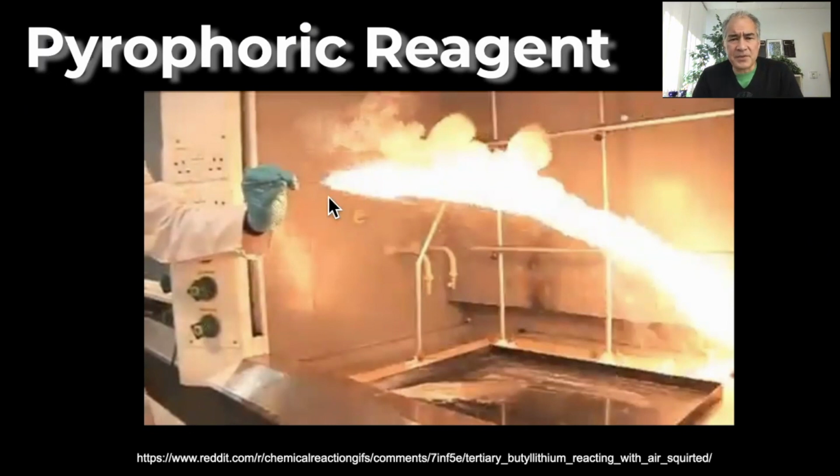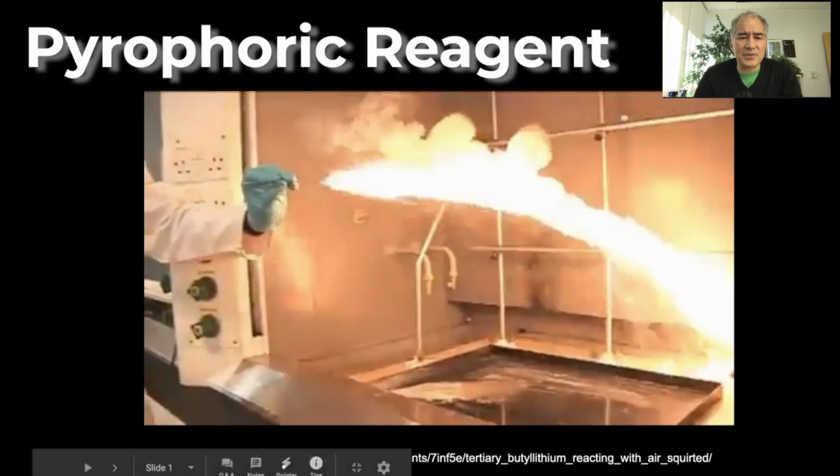I'm starting off with a picture of a chemist squirting some of these reagents out of a syringe, a solution of one of these pyrophoric reagents. We usually use syringes and syringe needles to transfer air-sensitive reagents in the laboratory. It's a standard technique that we use. Let's go ahead and take a look at a video for how these reactions work.